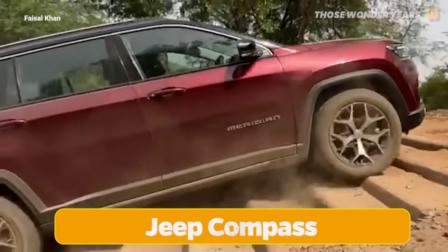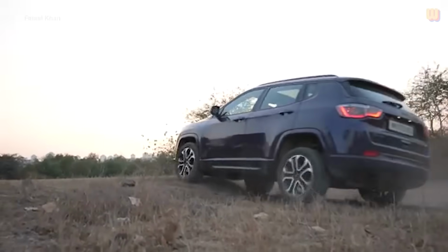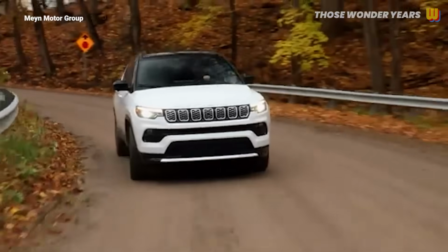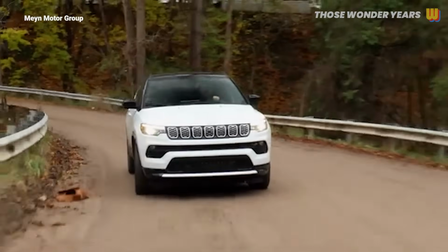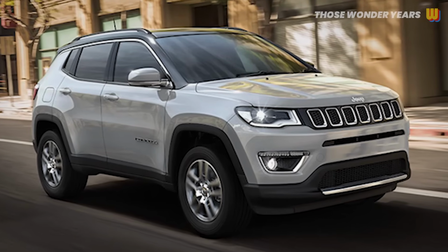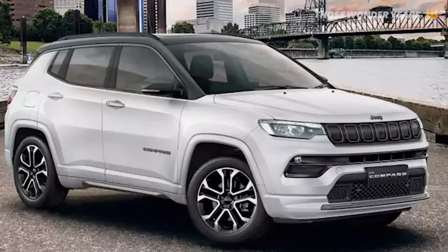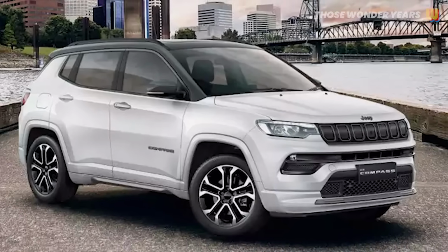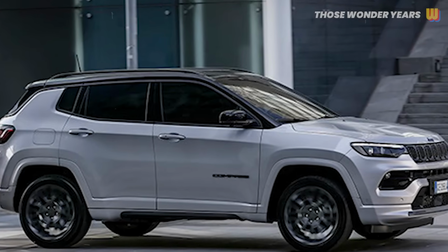Jeep Compass. The Jeep Compass is proof that even legendary brands can get lost on the road to success. Jeep, known for its rugged off-road beast, somehow built a compact SUV that was so underwhelming that it became a rolling disappointment. The first-generation Compass was a cheap, plasticky mess, lacking the toughness and capability expected from a Jeep. Instead of conquering trails, it struggled to conquer a speed bump.